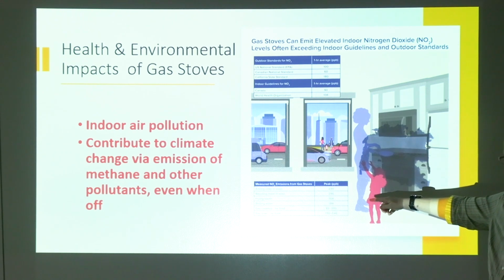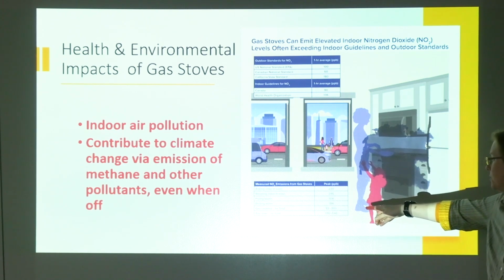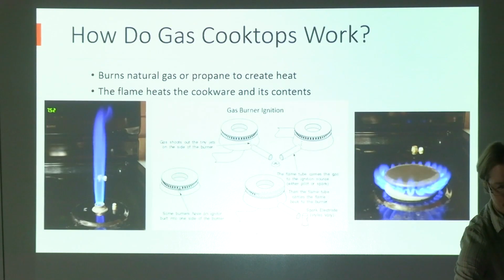If you fry bacon, who doesn't like bacon? Sorry, vegetarians or vegans. 104. Boiling water, 184. The cooktop itself, absent cooking any food on it, can be anywhere from 82 to 300 parts per billion, average over an hour. The gas oven itself, again, not cooking food, between 130 and 546. So your indoor air quality suffers just by using a gas stove.